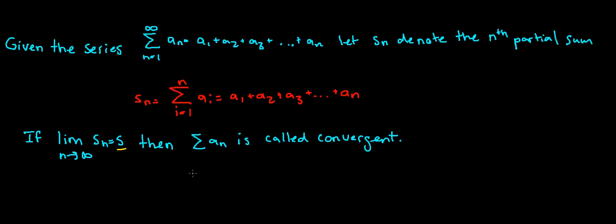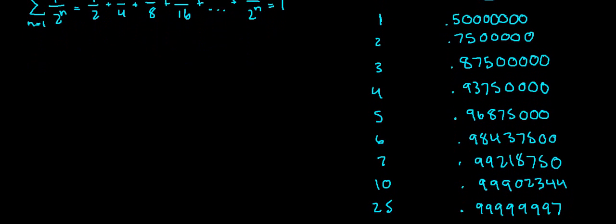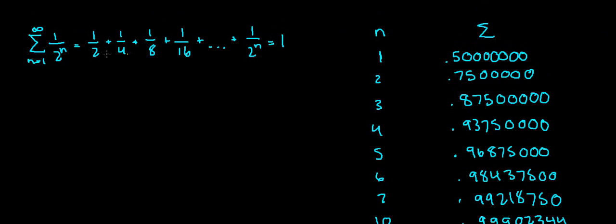Basically the whole idea of this is to see if an infinite series has a value or not. It seems unusual to talk about an infinite amount of numbers being added together being equal to something, as opposed to it just being equal to infinity, but it can happen. So we'll look at some examples where it does. So here's an example where it does.